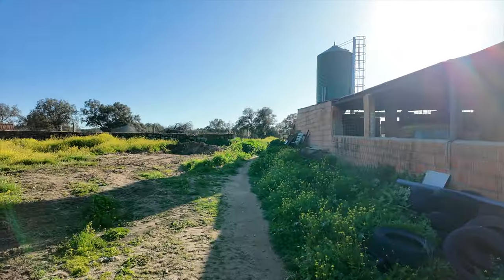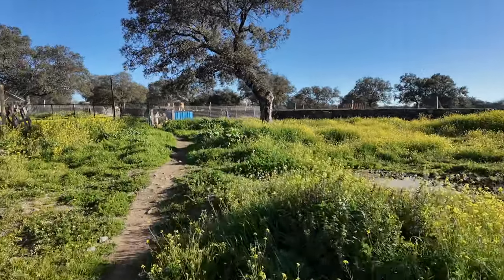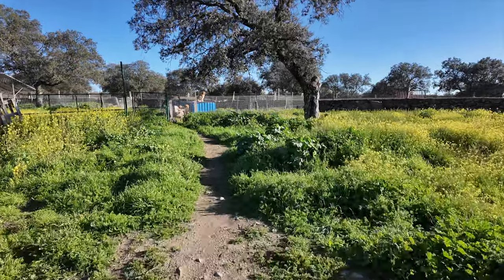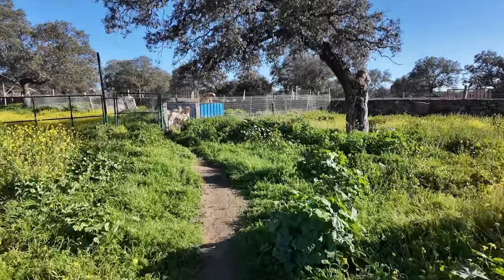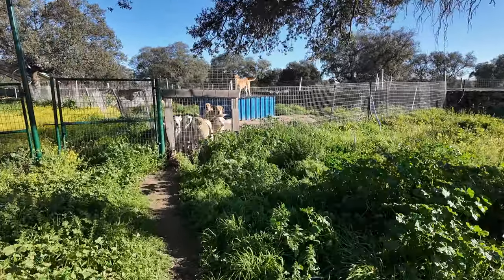Let's go and let the doggies out. They have been in the enclosure the whole morning while we were working on our new entrance. And now it is time to let them loose. And as you can see, they are eager to get out of there.